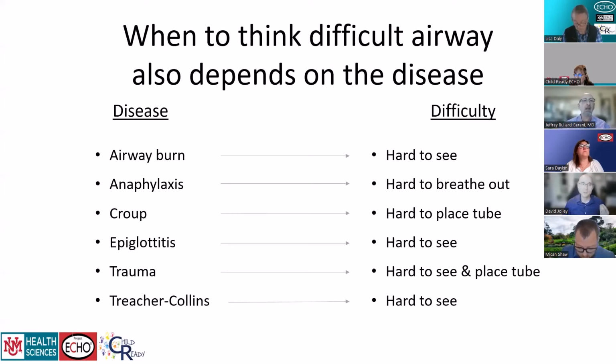Of course, it also depends on the disease process. This is very similar for adults, right? If you have an airway burn, you're going to have a lot of secretions or debris. It's going to be hard to see. If you have anaphylaxis, it's going to have almost more of an asthma picture, and you're going to have more of an obstructive process. Croup, you're going to need to go with a couple sizes smaller in order to intubate that patient. Epiglottitis, it's going to be virtually impossible to see that airway, and you may not even want to touch it if you can avoid it. Trauma, hard to see or place the tube from bleeding. Treacher Collins, those patients have some facial deformities that can make it challenging to see their airway. So if you see one of these disease processes, just like you would in adults, that airway is going to be difficult.